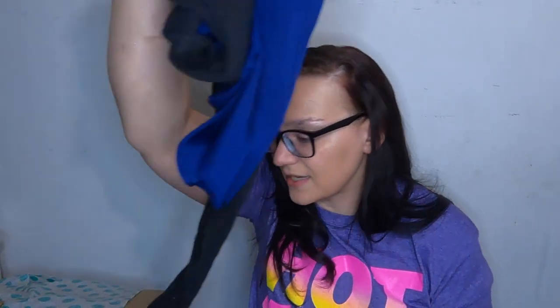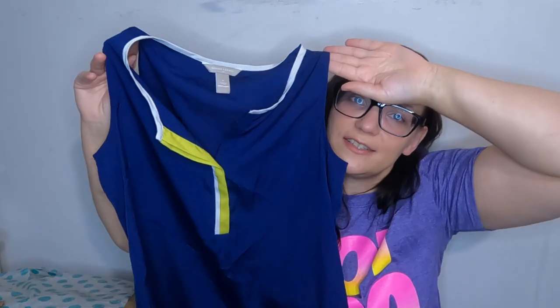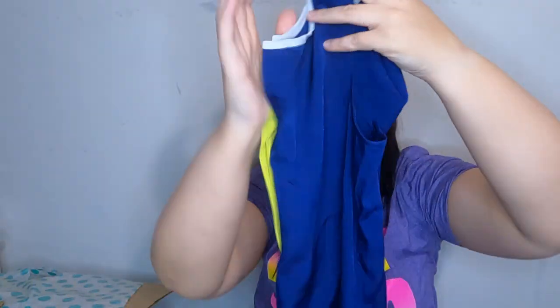Okay, we're down to the last item already. And it's a pair of... Nope, I lied. 2 more. One was wrapped up in here. More Banana Republic Factory, size small. Another career top. Oh my god, so much career wear. I'm sad. It's cute with the color blocking. I will list this, but yeah, I'm not excited for that.